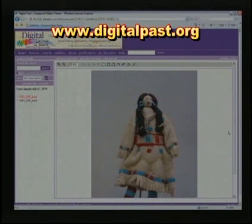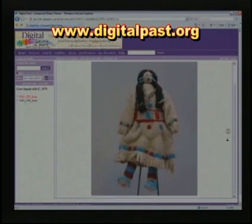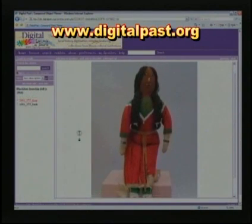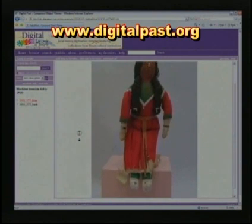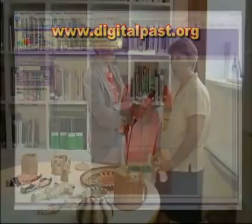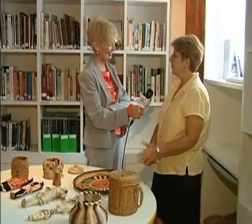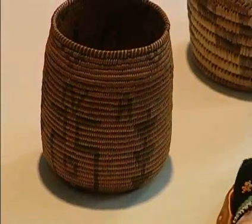And I want to say that it really is worldwide, because I have gotten emails from people who've seen the baskets on Digital Past from California and Washington and Alaska, and have said, we have a similar basket now. What information do you have about this one? Because we're trying to figure out where this one in our collection may have come from. Very interesting. So we know that it's working.